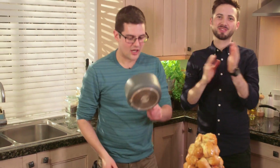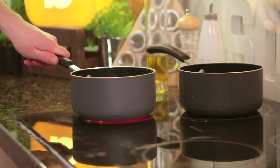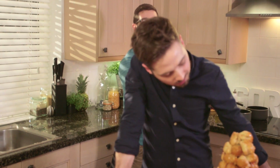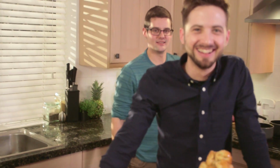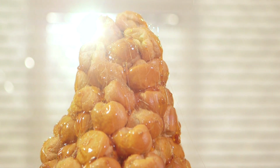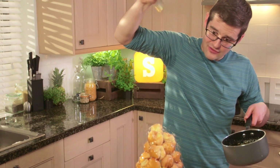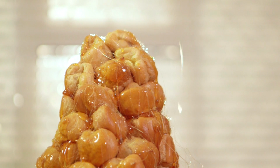Croquembouche. Now, I'm just going to melt this sugar down a little bit more. If at any point your sugar in the pan begins to solidify, you can just warm it back up a little bit. And finally, any sugar left over, just spin it, and as it falls through the air, it will cool and give you that beautiful nest over your fantastic stack.